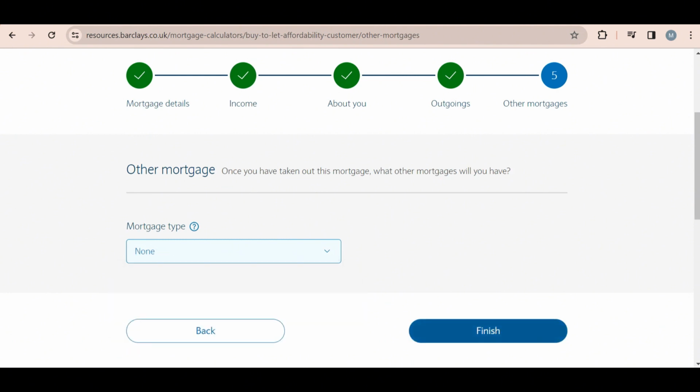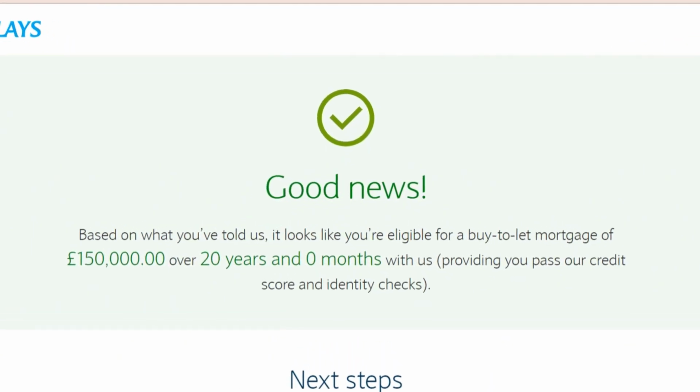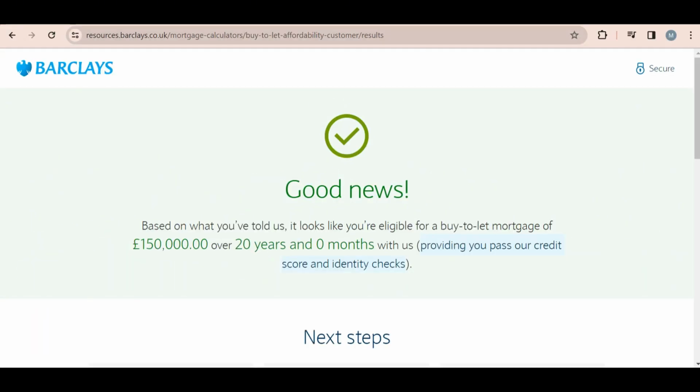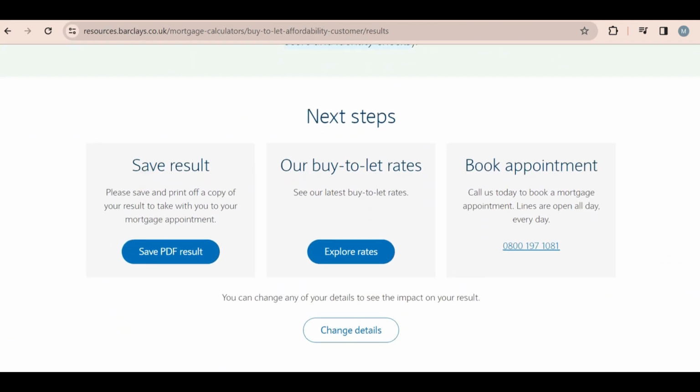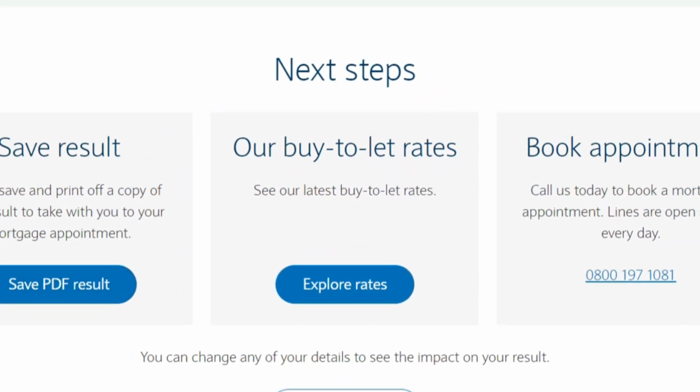Then click Finish. Based on this information, I would be eligible for a buy-to-let mortgage of £150,000 over 20 years and 0 months with Barclays. That is if I pass the credit score and identity checks. You can then save this result to take to your bank appointment. Make sure to also check out the interest rates and conditions.